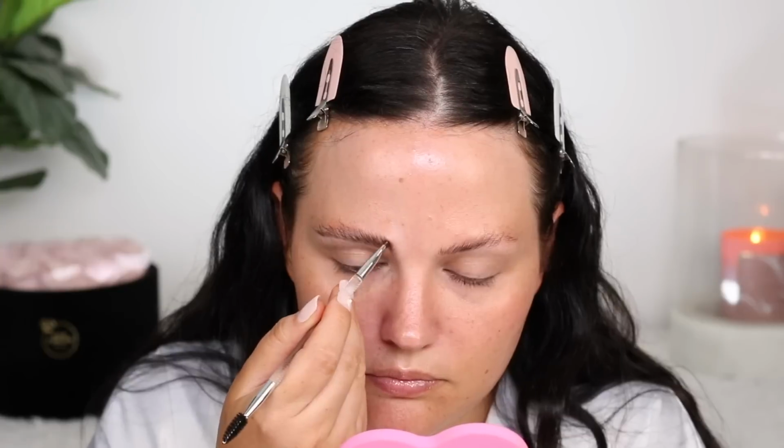I'm gonna try and do hair-like strokes through it. The thing with pomades, it doesn't give me the strokes that I like in my brows. It just mainly is a fill-in. This is the darkest shade that they carry. I believe they could have went darker. I'm just not a fan of how pomade makes my brows look.